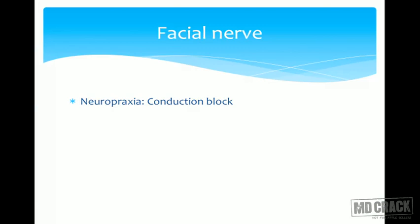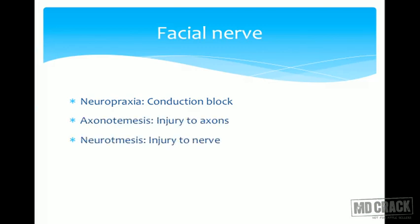Now, injury to the facial nerve. Injury to the facial nerve can be divided like this. First stage is neurapraxia. That is, there is only a conduction block to the flow of axoplasm. There is no permanent injury. It is a reversible injury in which once the pressure is removed, the nerve functions normally.